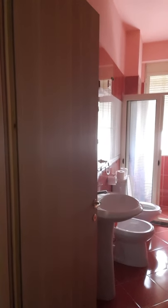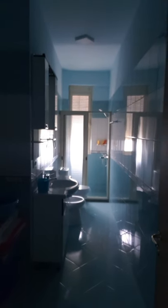All right, let's go to the hall, or let's go first to see the first bathroom, which is red. Banyoja e kuqe, red bathroom. There is another bathroom which is blue. This is the second bathroom, banyoja e dytë, blue. All right, and now we are in the hall, the corridor.